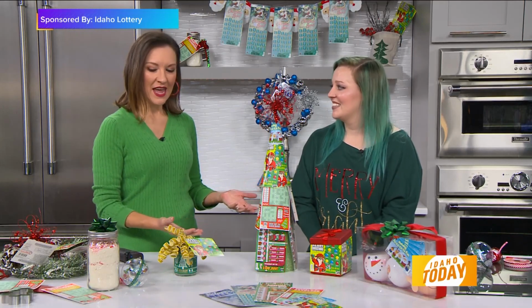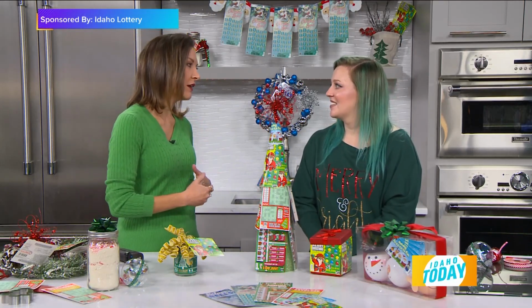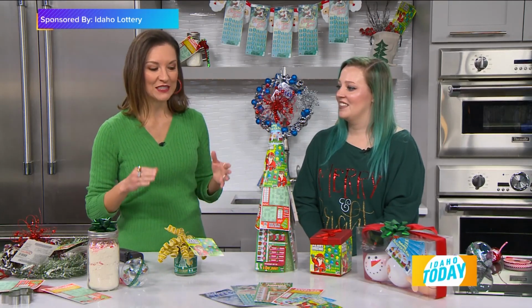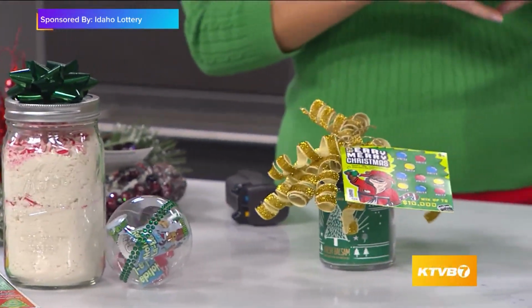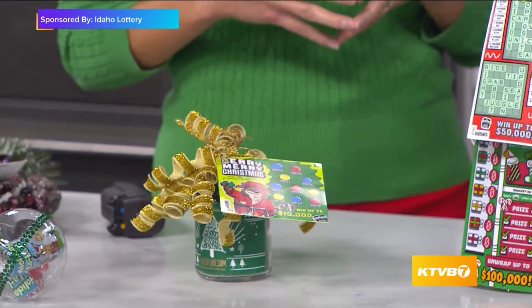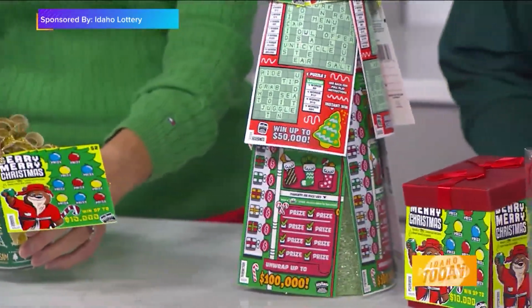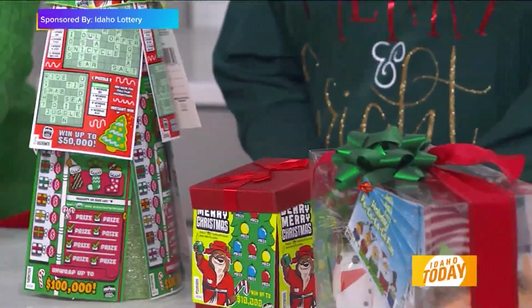That's brilliant. And when we're talking about these ideas, we continue to mention these are great adult gifts. And when you do decide to get crafty with your Idaho Lottery tickets, make sure that you're putting it together in a way that's not going to deface the tickets, right? So Callie, when she's doing this, it's just a simple little hole punch up in the corner to tie a ribbon, so the actual face of the lotto ticket remains intact and it's not devalued.